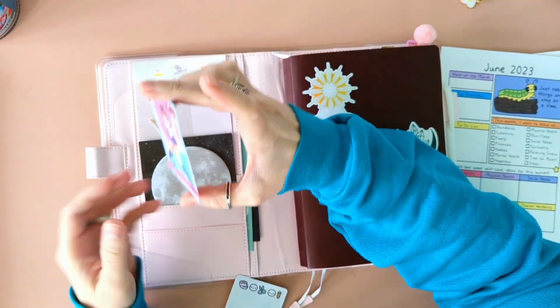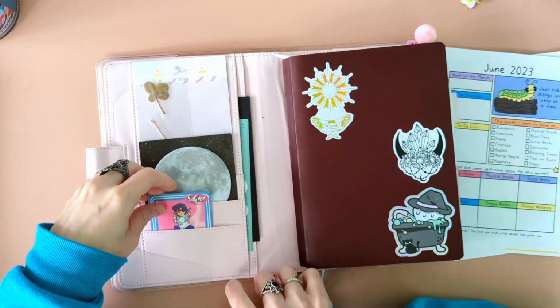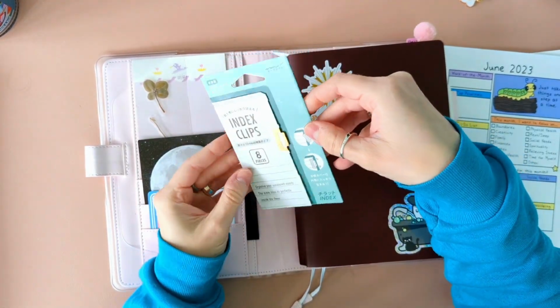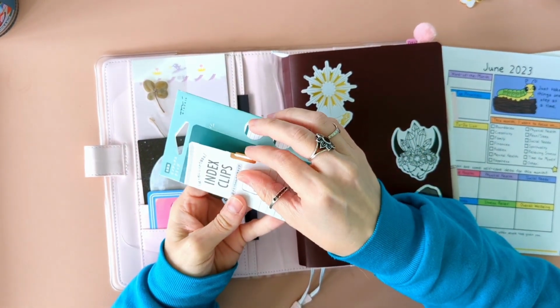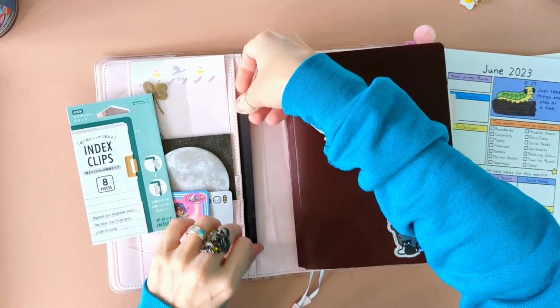My card is bending a little bit, which is upsetting the collector in me, but I'm gonna just let it go for now. And then these are index clips from Midori, and I got them from Jet Pens. They're the orange or copper color. I use them just for some top tabs on my book, which I will show you in a minute.